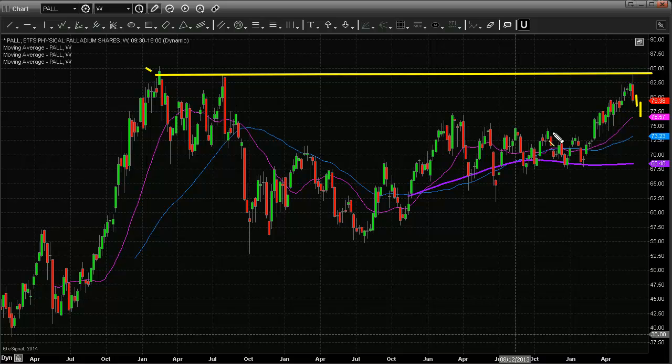There's multiple pivot levels here of support, so it could come all the way down, and this moving average could work itself up and could stabilize down here. But overall, it is trading up at a pretty key resistance zone, and it has been rejected. So not too interested in palladium. I think we could see it show a little weakness going forward.